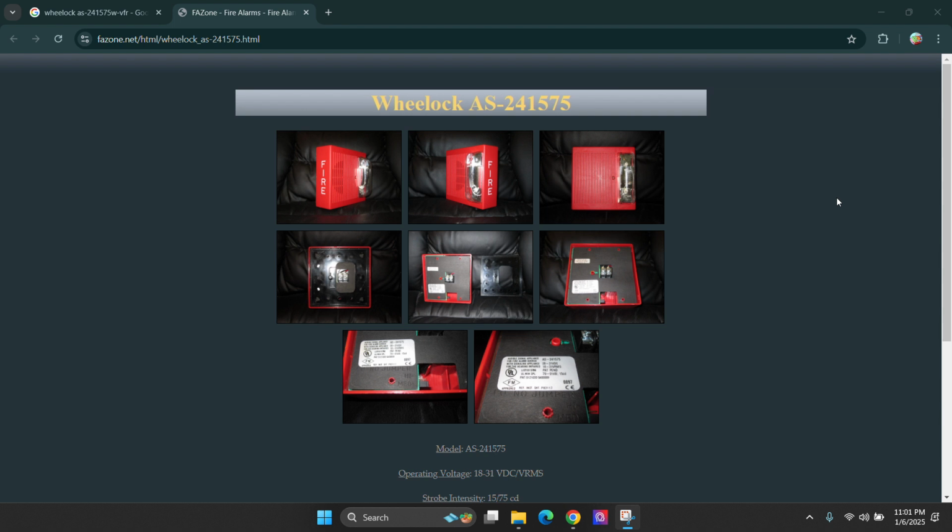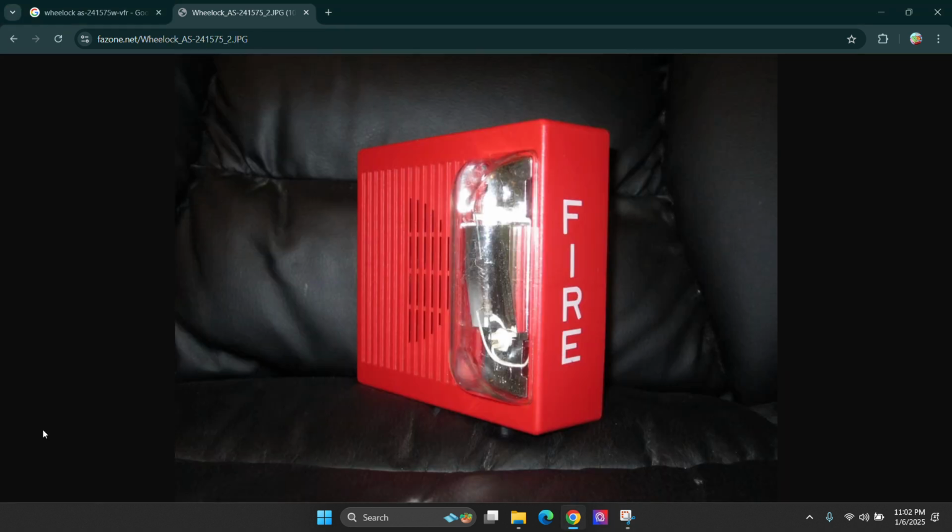Today we'll be looking at one of my favorite rare fire alarms. These are the very rare first generation Wheelock AS-241575s. This first generation is a Wheelock AS-241575, and it's got the LSM strobe, if I get it right. This rare fire alarm is one of my favorite types.